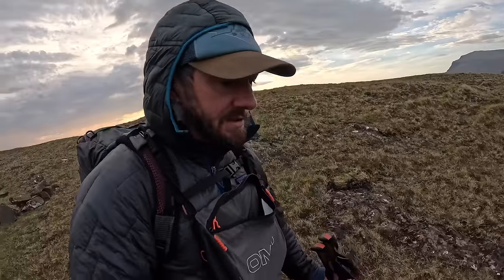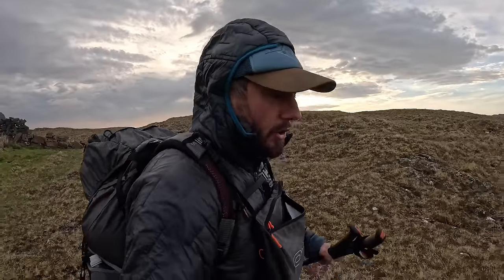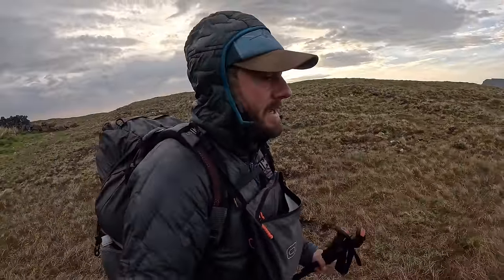I'll see if I can pick up the path. In fact, all along here, there is no path, pretty much. For the vast majority of it, you've just got to make your way through this gear. That's why it's tough walking and it's not advised.